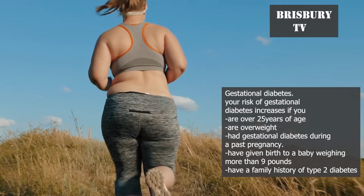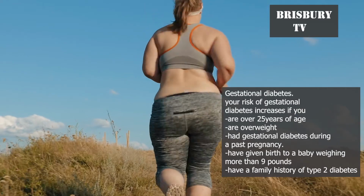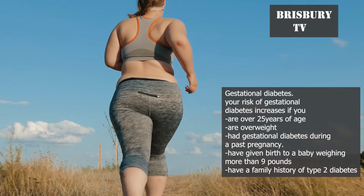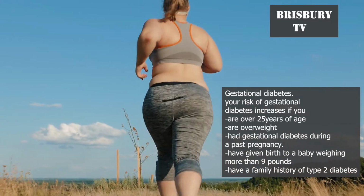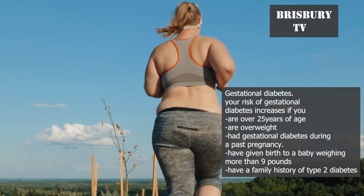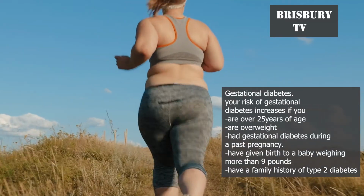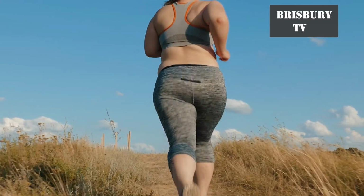Gestational diabetes. Your risk of gestational diabetes increases if you are over 25 years of age, are overweight, had gestational diabetes during a past pregnancy, have given birth to a baby weighing more than 9 pounds, or have a family history of type 2 diabetes.